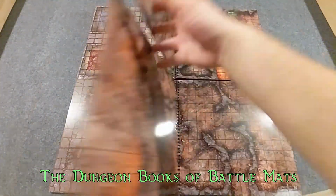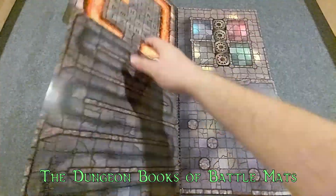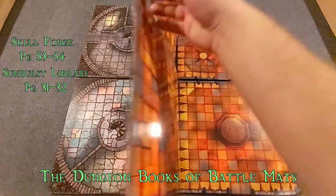The maps and the art are all very high quality. My favorite maps from this are the Scald Forge and the Sunburst Library.